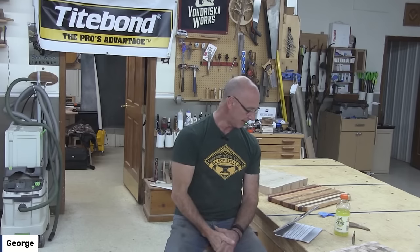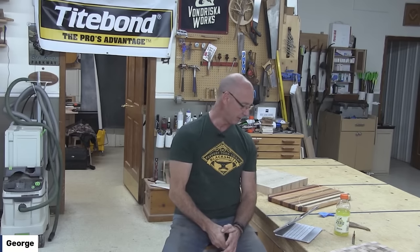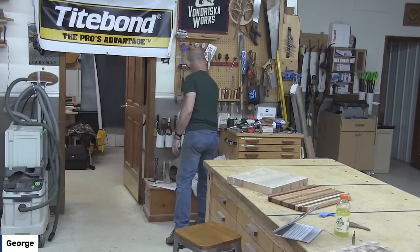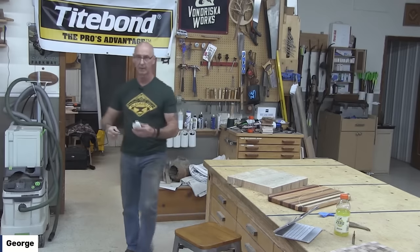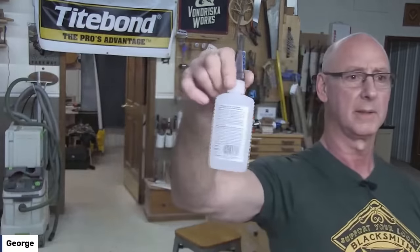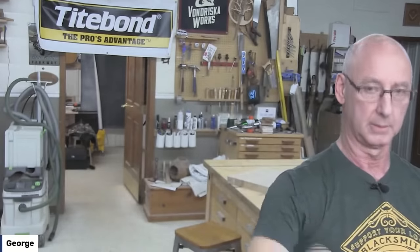Timothy says, some time ago you demonstrated a method for making wood filler using sawdust from the piece you're working on along with CA glue. Can you review how to do that? So yeah, in the world of CA glues, let me see if I can show you. So this is thin. The light is really washing it out. It's the consistency of water as opposed to medium.